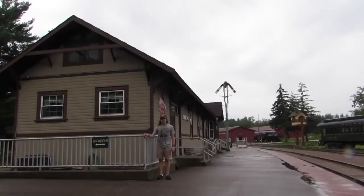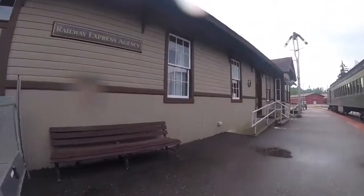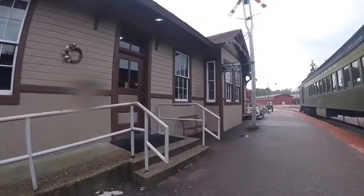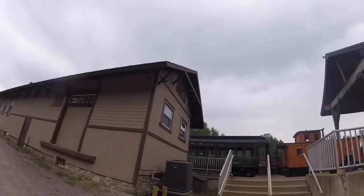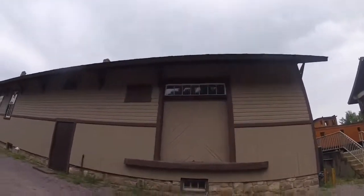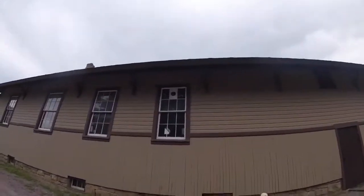What you see right behind me is the Chicago and Northwestern Rock Springs Depot. The Chicago and Northwestern Rock Springs Depot was built in 1894 and was originally located in Rock Springs, Wisconsin. The town was known as Abelman after Stephen Van Rensselaer Abelman, who settled there in 1851, and the railroad has been a major influence on the village's growth. Also, it was once served by the Chicago and Northwestern Railroad.